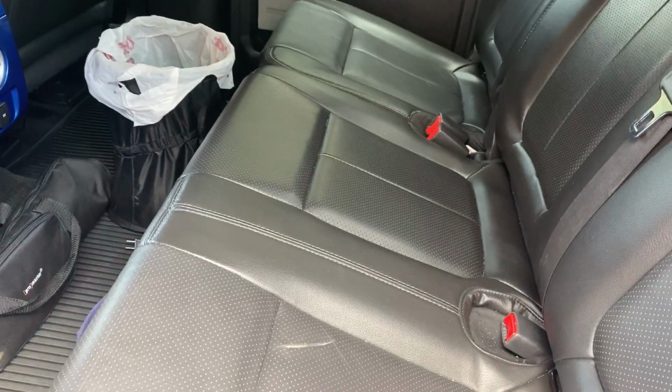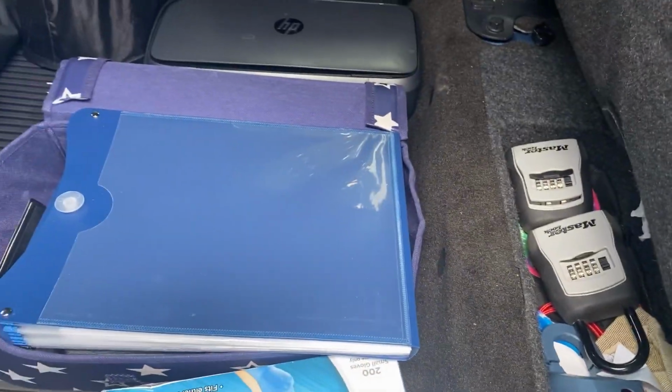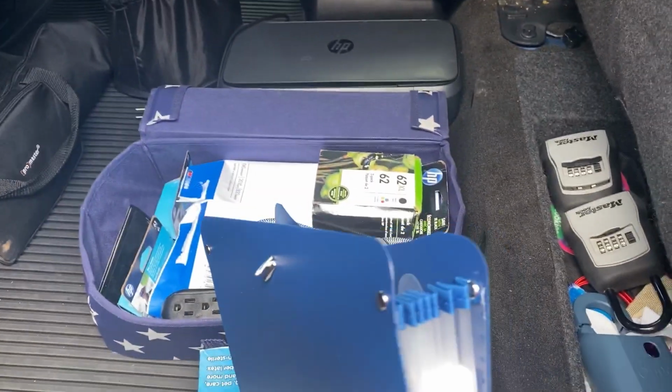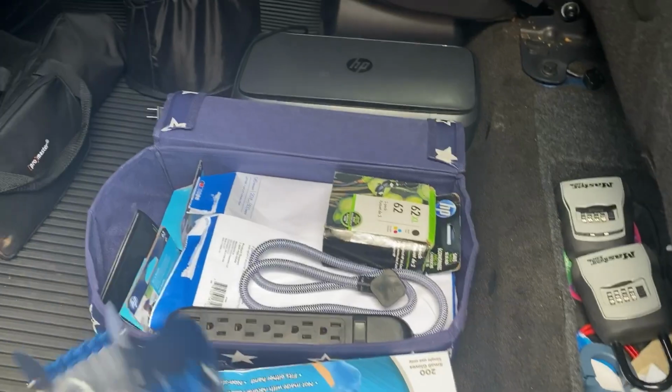Okay, so in my back seat here, up under the seat, I have everything else I need. I got gloves. I got my door stopper. I got my lock boxes. So I have all that stuff there. I do have a tripod right there. This here has all the extra forms I need. Blank contracts, blank listing agreements, blank everything. The documents that I deem necessary. Information about broker services, you name it.